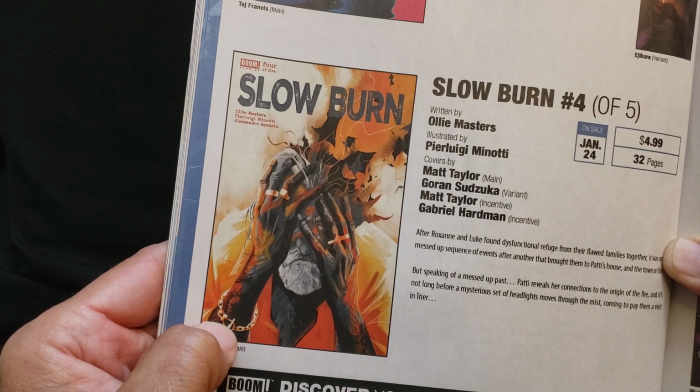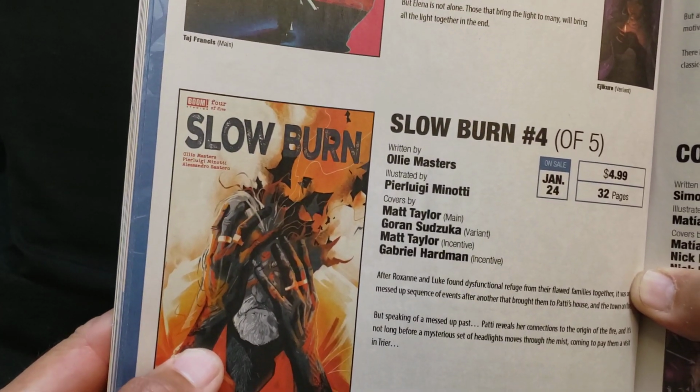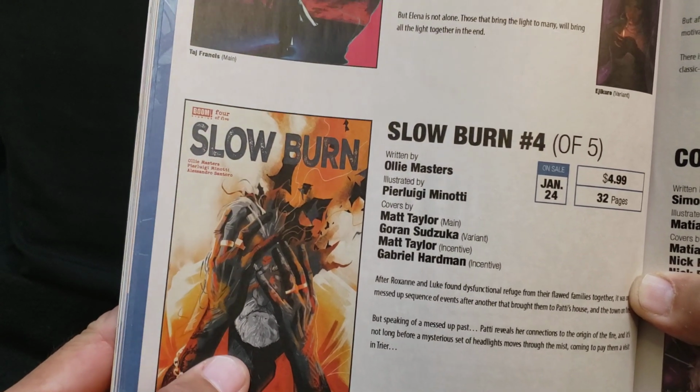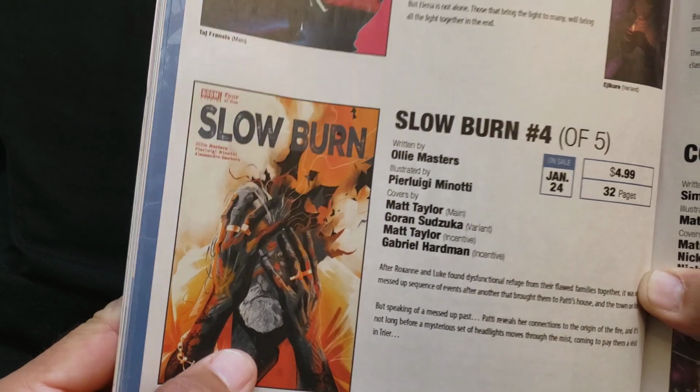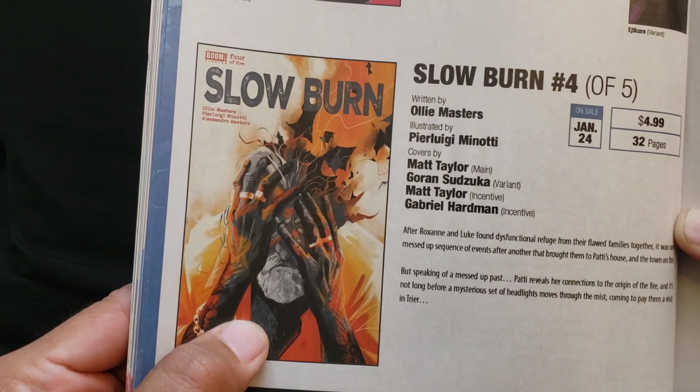Okay. This comes out January 24th. The cost of comic books, I remember just how low they used to be, and they just keep going up and up, and inflation, and wow, man. Paper or something. Okay, let's see.